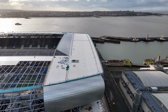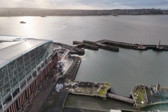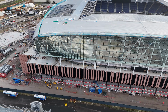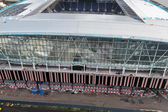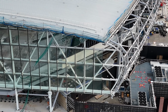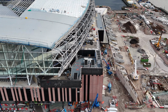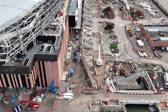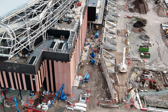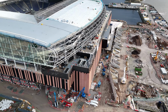Yep, so we're north stand, glass wise, there was just a little bit left there, which I'd say is still the same. We'll just have a look down. Got the steps from this side. So I can't see no wall there that is coming down.